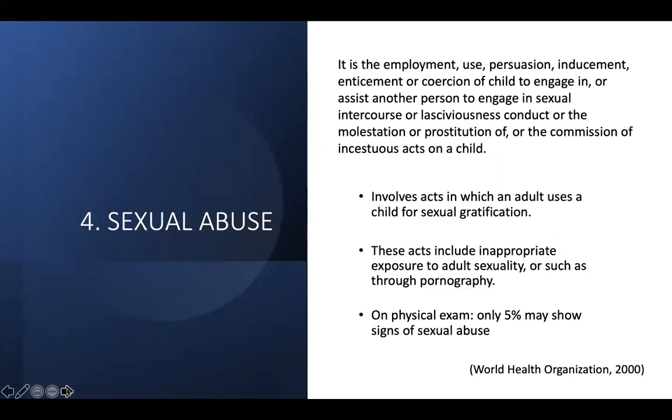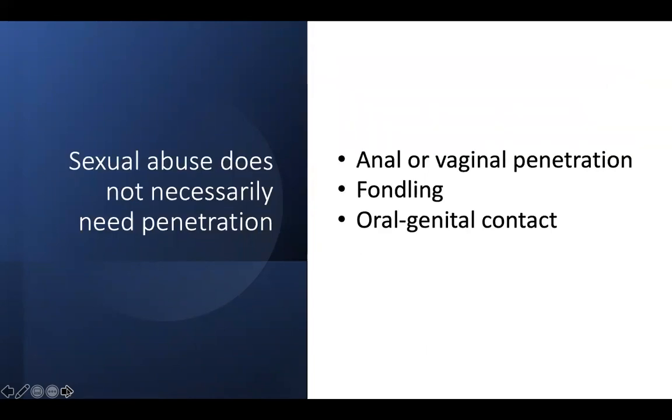Sexual abuse is the employment, use, persuasion, inducement, enticement, or coercion of a child to engage in or assist another person to engage in sexual intercourse or lascivious conduct, or the molestation or prostitution, or the commission of incestuous acts on a child. Sexual abuse involves acts in which an adult uses a child for sexual gratification. It is of note that sexual abuse does not necessarily need penetration. Fondling and or oral genital contact fall under sexual abuse.